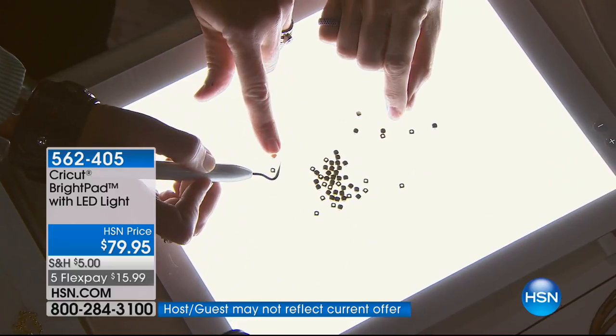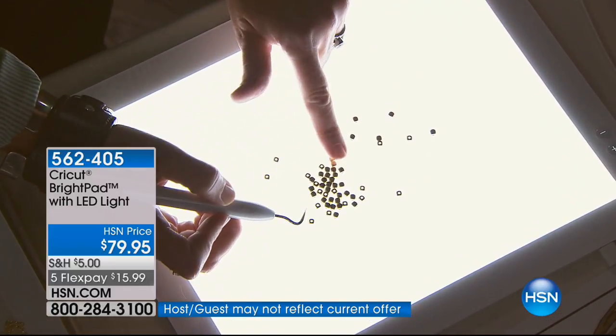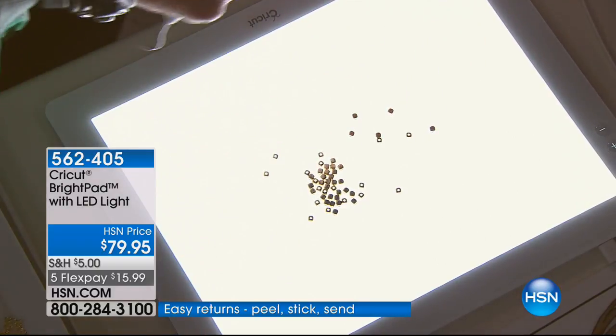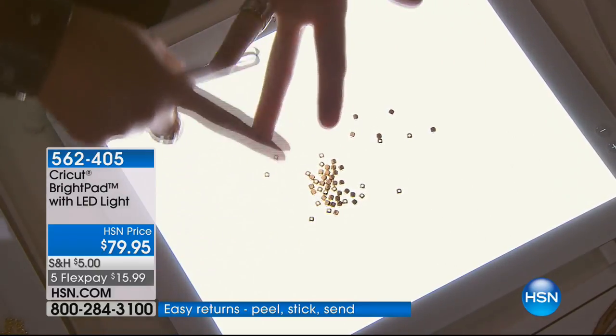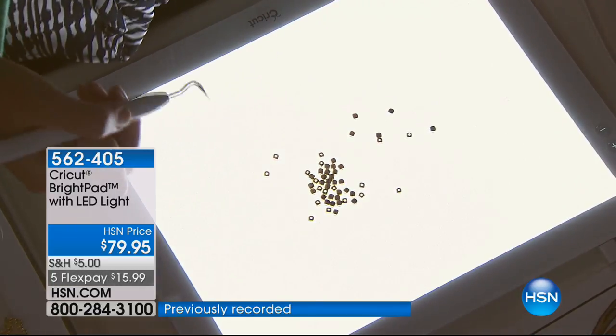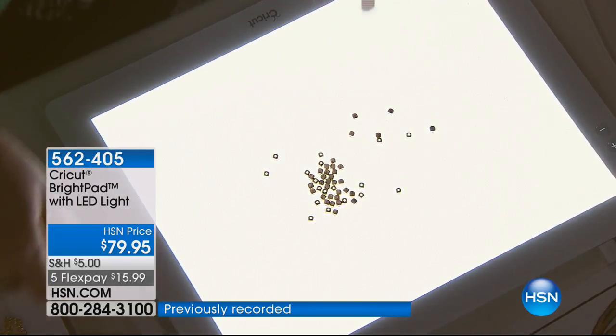Before, you would just be guessing where you needed to put your needle. Look at all of those. Oh, yeah. I mean, isn't that so? Cross stitch would be another one. All your home decor. If you're someone that wants to start a little business doing t-shirts and mugs and iron-on, this is going to make it so much easier for you.